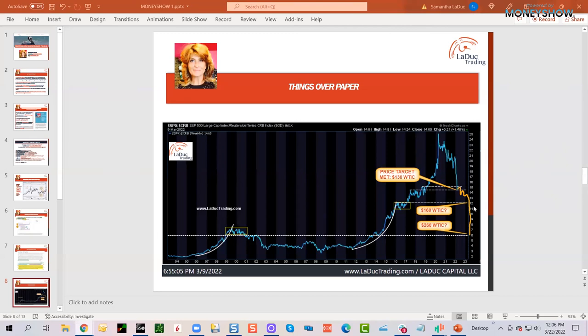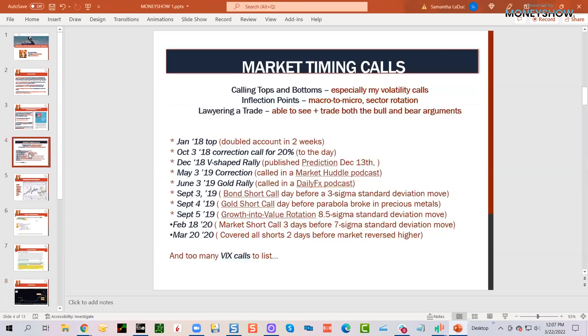Now we're going to have a little bit of chop, and I believe we're going to be at 160 in West Texas Intermediate crude, excuse me, by summer. And would not surprise me at all if we go to 260 by the election or sometime later in the year. So this is still a durable trade. And I want to kind of show that this is not my first time. I do this all the time.